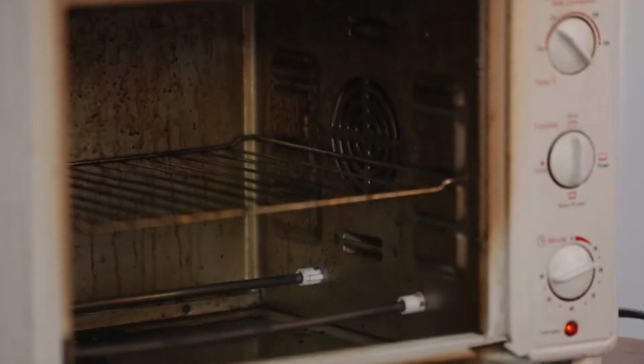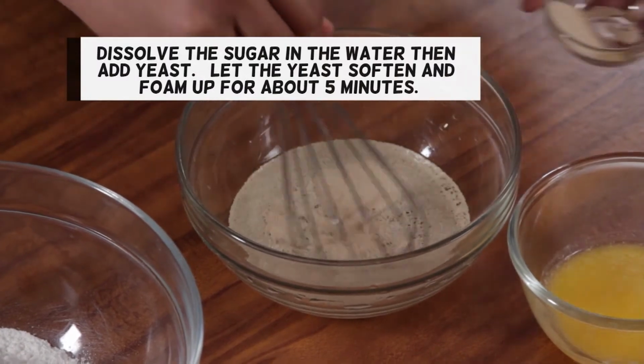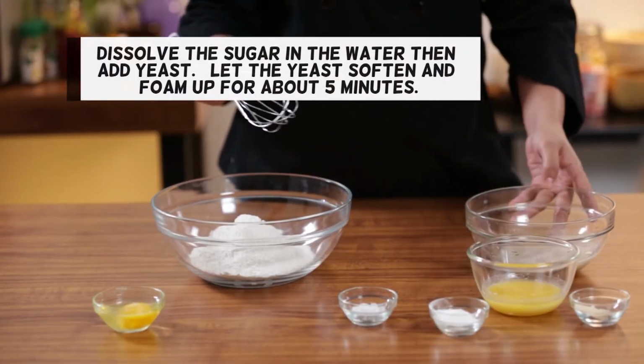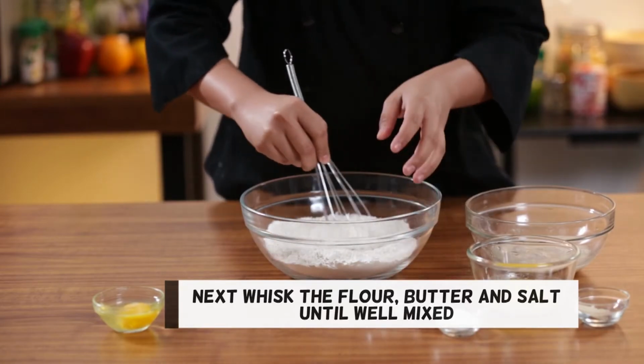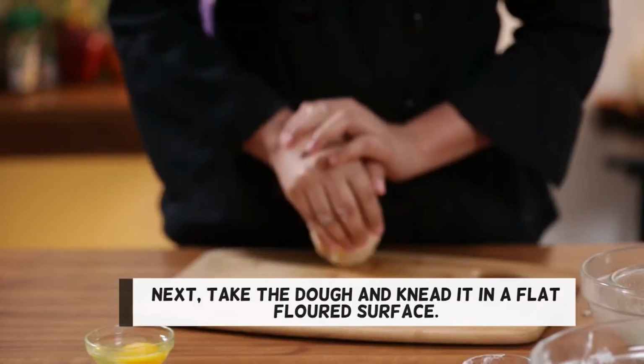First, preheat your oven to 425 degrees Fahrenheit or 220 degrees Celsius. Dissolve the sugar in the water, then add yeast. Let the yeast soften and foam up for about 5 minutes. Next, whisk the flour, butter, and salt until well mixed. Then combine it with the yeast mixture until the dough clings to the sides of the bowl.